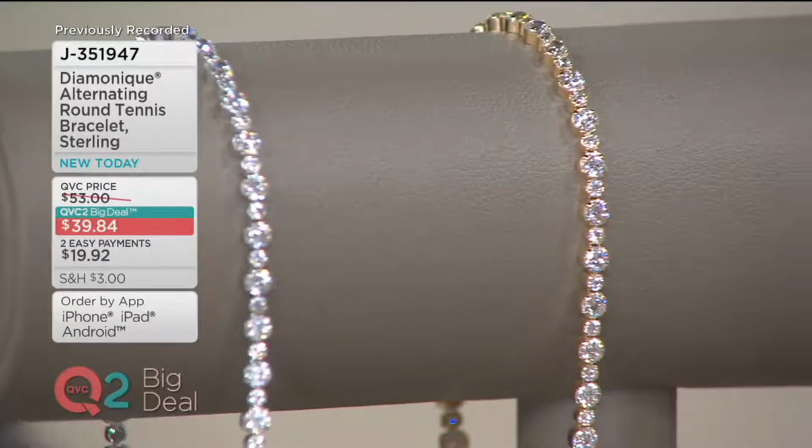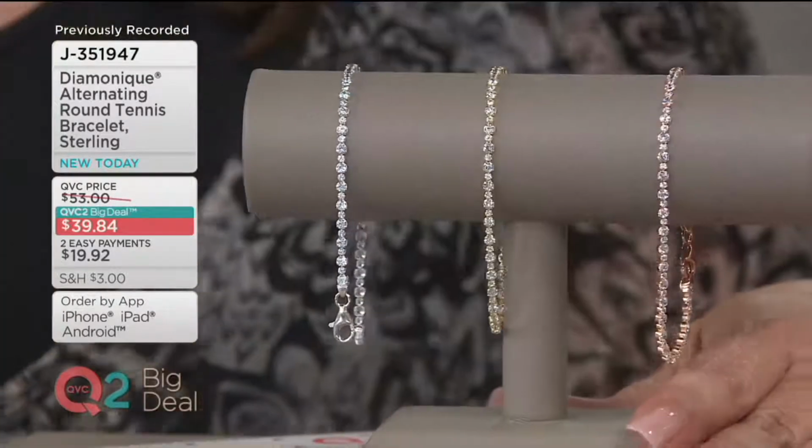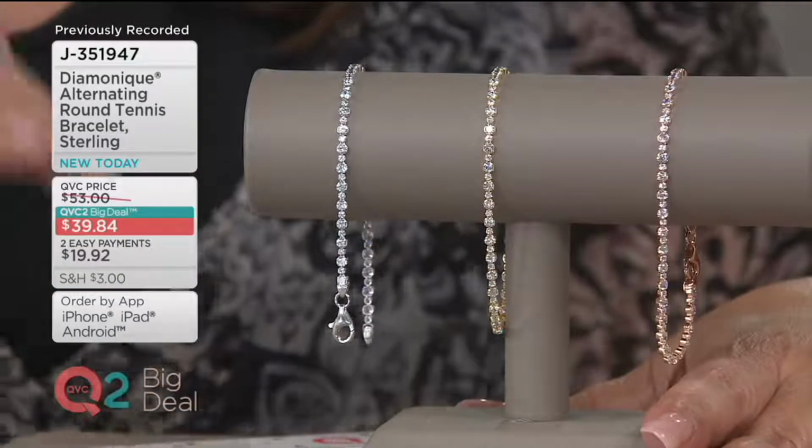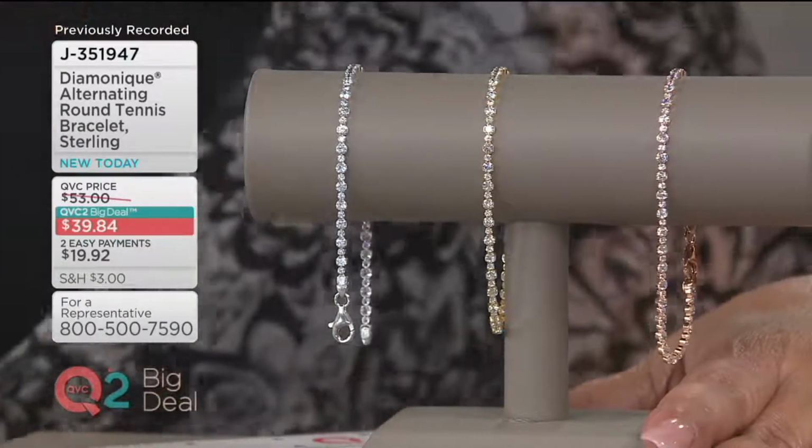And they are an 8 on the hardness scale. So we are talking about right up there with rubies and sapphires. They're internally flawless. This is the best of the best that is out there. If you had the deepest of pockets, this is what you would buy.